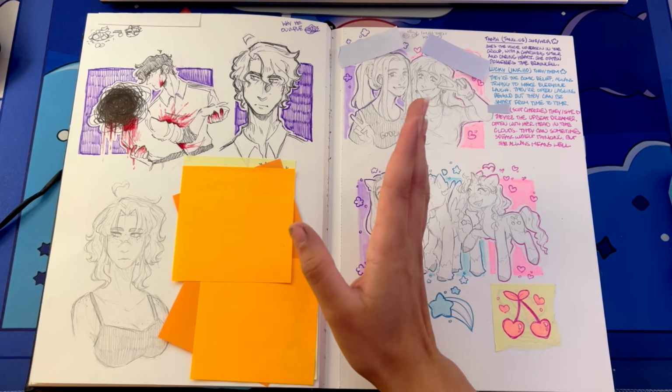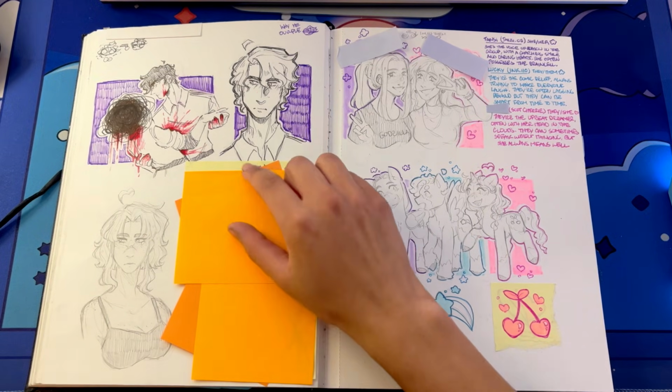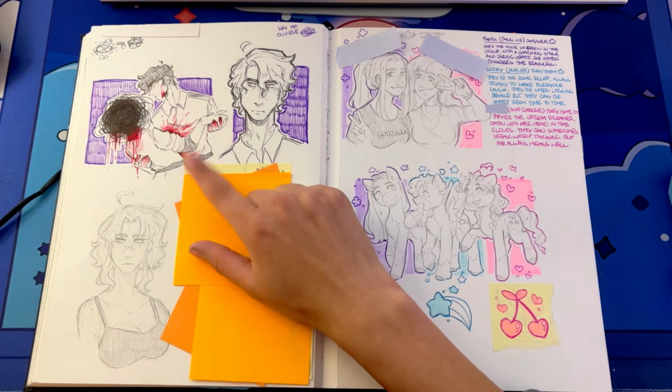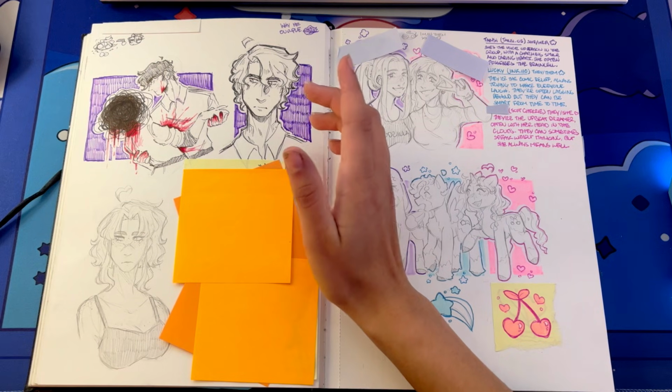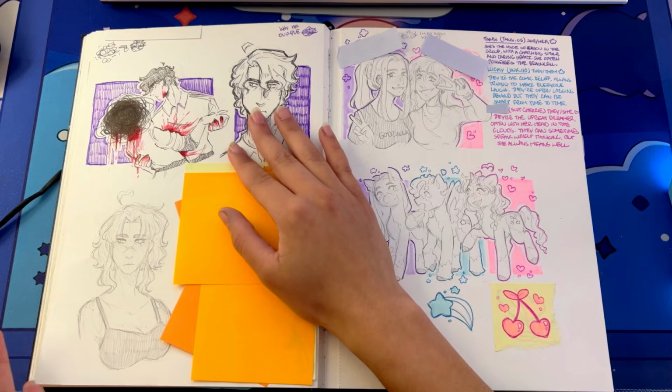And then, these are William Afton and my Five Nights at Freddy's OC, who is also named Lucky. Most of my self-inserts are named Lucky. This is them. Not much to say about these.